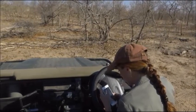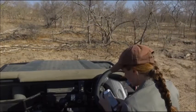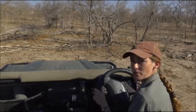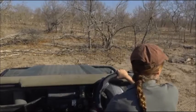Which would be very nice if my map would find where I am. Oh, there we go. And pin. Perfect. Here we go. GPS coordinate marked. Right, Dave, shall we go now? Yes. We've finished with our messy business of the leopard excrement breaking apart. I think we can move on.